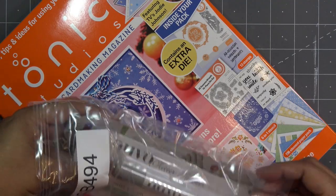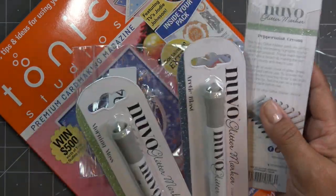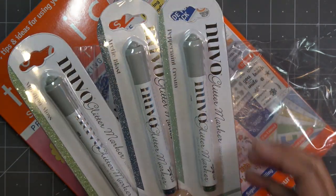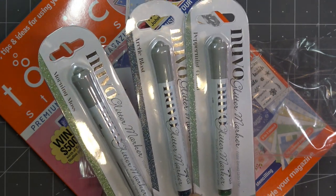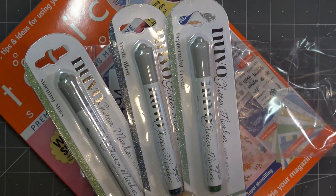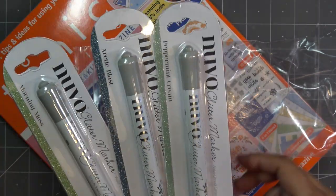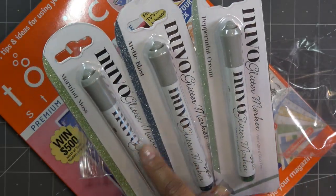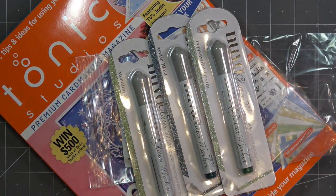So I did pick up the glitter markers. I do want to mention these glitter markers are water-based, so they're not like alcohol markers. You can only use them on porous things that would accept water-based ink without wiping away. With alcohol markers, you might be able to write on porcelain, ceramic, glass, plastic. With these guys, it's mostly papers because it's water-based. So peppermint cream, Arctic Blast, and morning moss, because these coordinate with the card making kit. That's what they're there for.